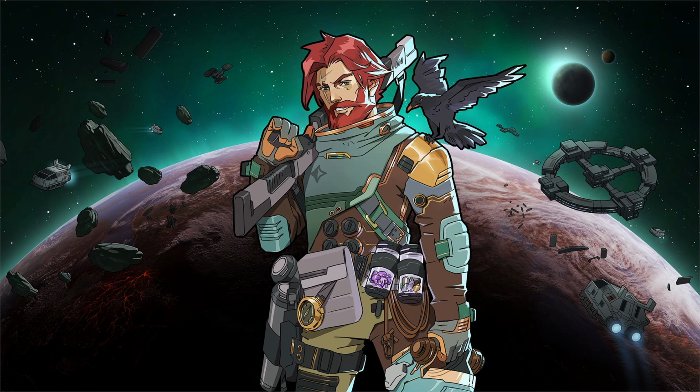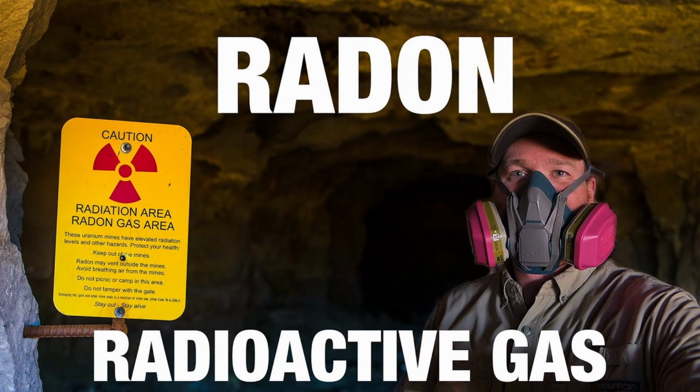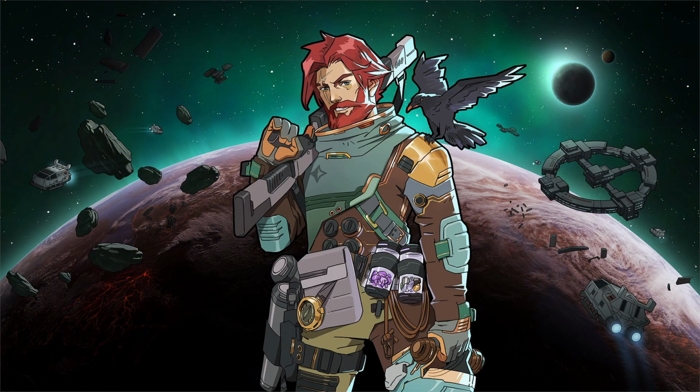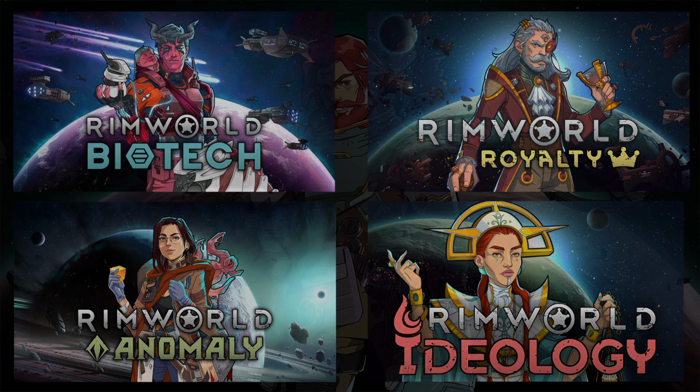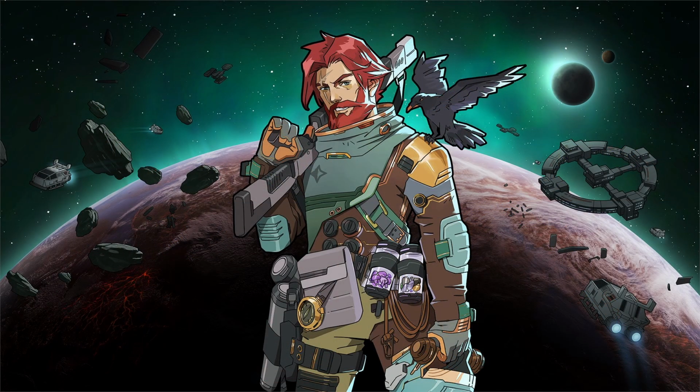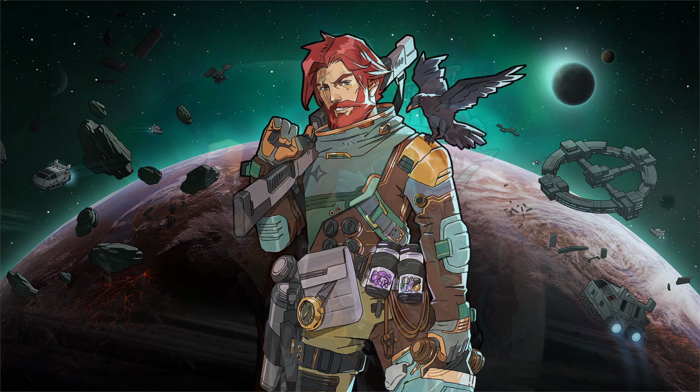I don't think that's on accident as to why it's been put there. And so radiation and gas is something else we should need to take into consideration when we're looking at this. In the art of all the various DLCs, we can see numerous backgrounds with a lot of different things going on. However, in this background, we see something emitting off the planet. And that's not something we've seen with the exception of Anomaly.